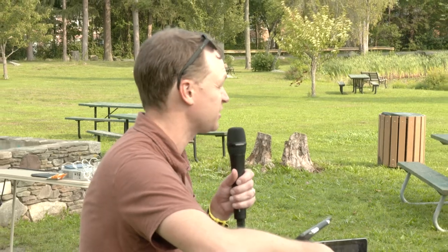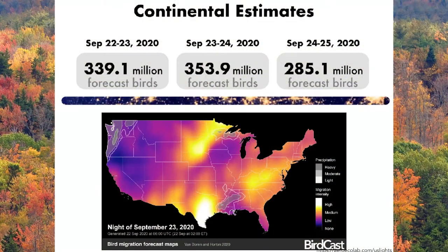So this is last September, and I'm going to show you tonight's forecast as well. But September 22nd through September 25th, they estimated 340, 360, and 280 million birds flying over those three nights. And you can see the light color right there. I don't know which day it was, but they can actually tell how many birds flew. Not exactly to the number, but one of those nights it was 475 million birds instead of the 300-whatever when I looked that up.